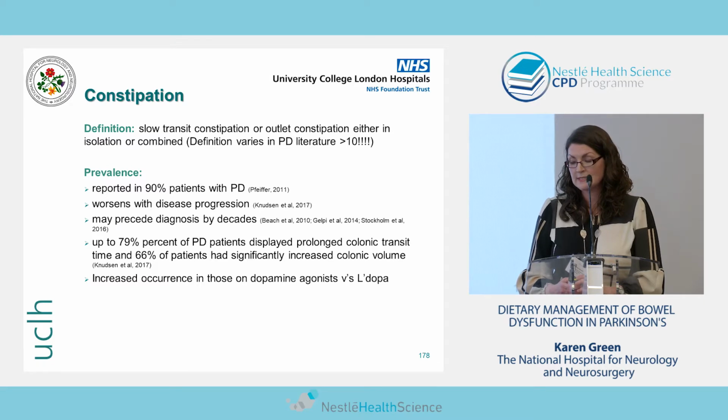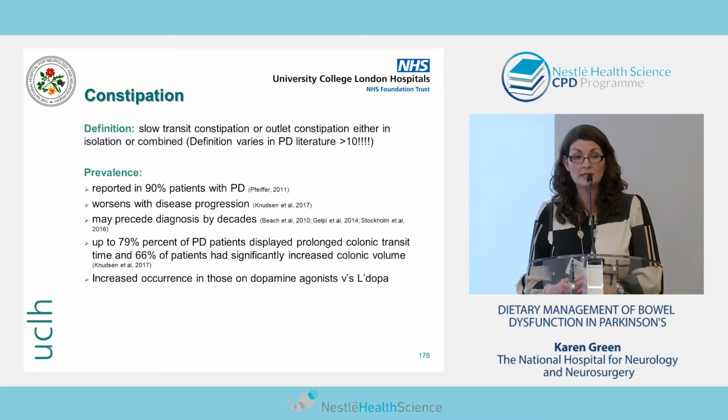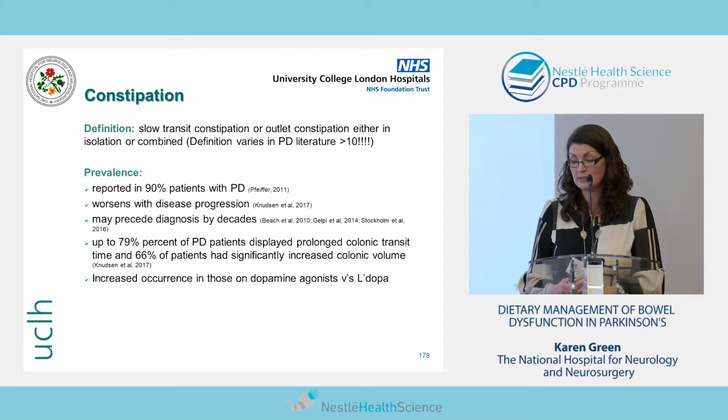But for the purposes of today, it's been reported in at least 90% of patients living with Parkinson's disease. So it's a valid cause for concern for them. And as you see the patients declining as the years go by, it does get a lot worse. That was shown in a study recently, published in 2017.